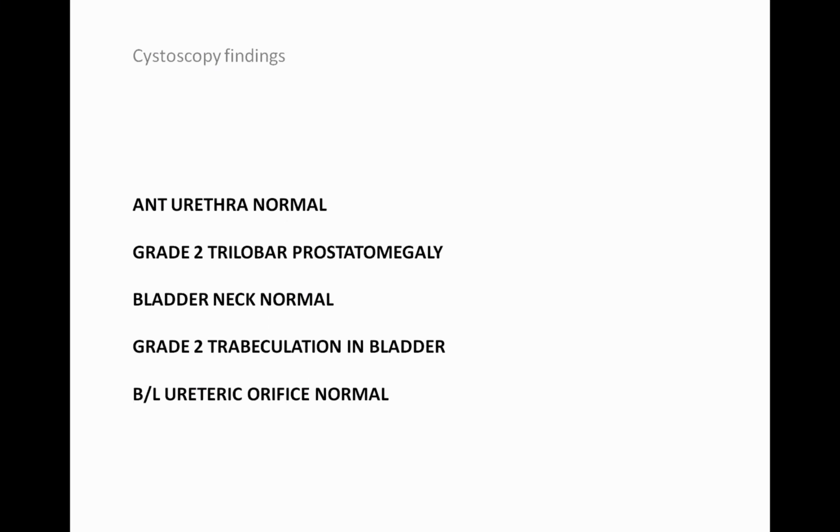Just out of interest, this question was asked because it is put as grade 2 trilobar prostatomegaly.